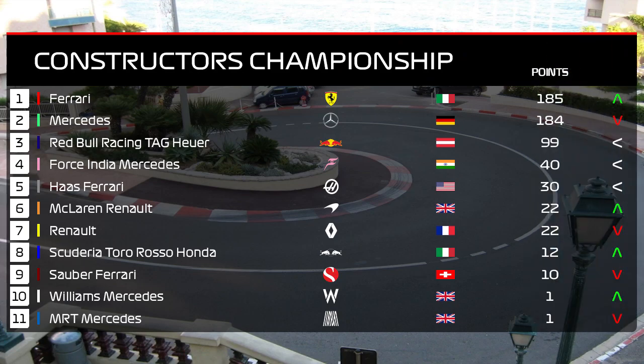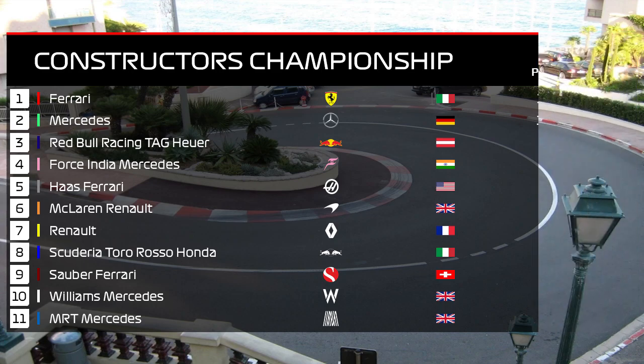So now we'll take a look at the constructor standings after Monaco. So here we go. And Ferrari leading by just a single point ahead of Mercedes after Monaco, so that is incredibly close. Red Bull in a very lonely 3rd, Force India 4th, Haas in 5th, McLaren moving up to 6th ahead of Renault thanks to that podium. Torosso up to 8th ahead of Sauber, and Williams actually moving ahead of Manor into 11th position.